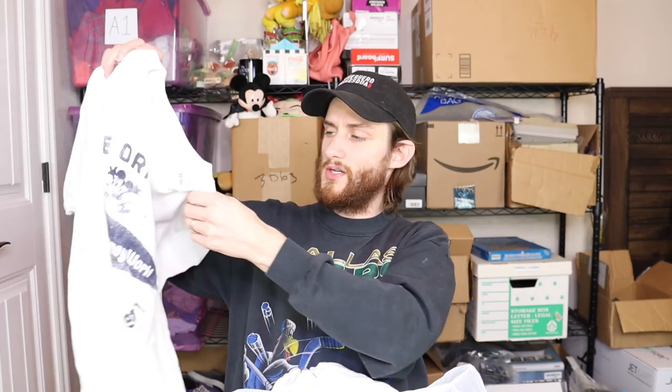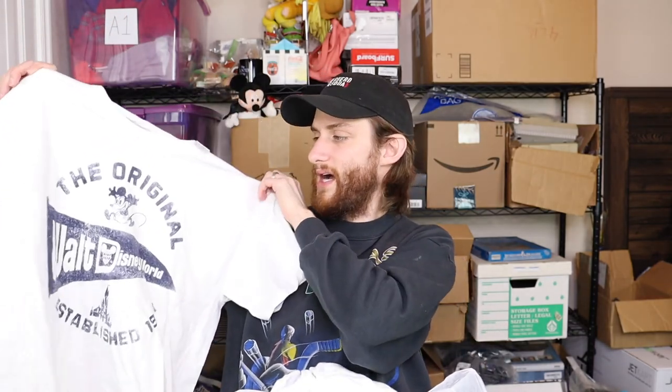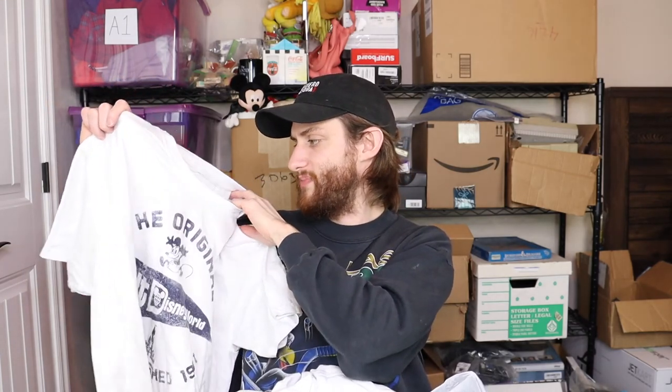Here I've got a Walt Disney World shirt for, again, $2.99, marked to $1.50. This is a newer shirt. It is a Hanes Beefy Tee. But this looks awesome. It looks in great shape and I think I should be able to get more than $1.50 from it. All right, let's keep rolling.